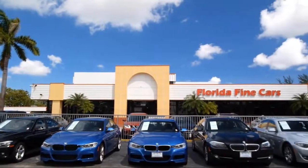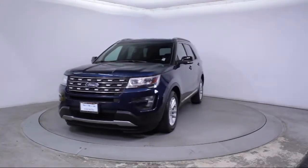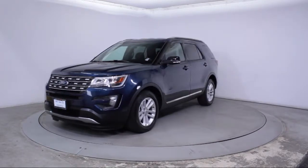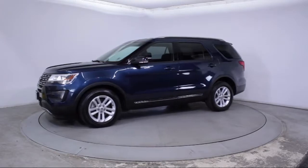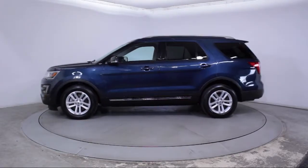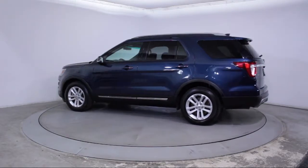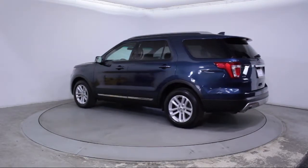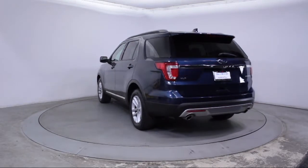And here's a look at another one of our vehicles from our massive selection, and comes equipped with alloy wheels, roof rack, steering wheel controls, keyless entry, third row seating, air conditioning, traction control, side airbags, CD player, fog lights, power windows, anti-lock braking, and has less than 40,000 miles on the odometer.